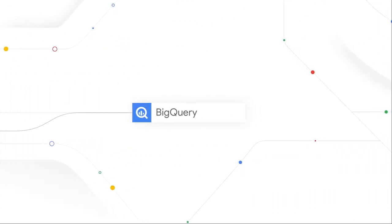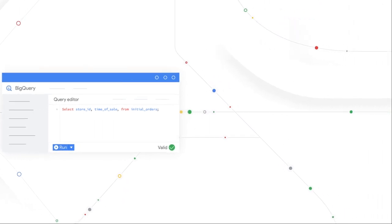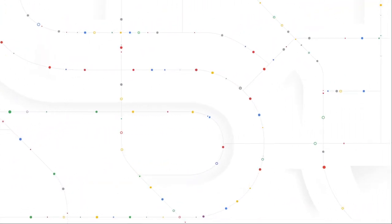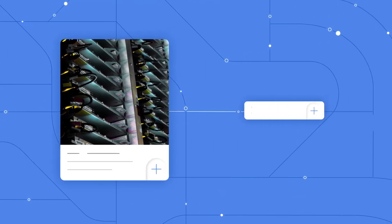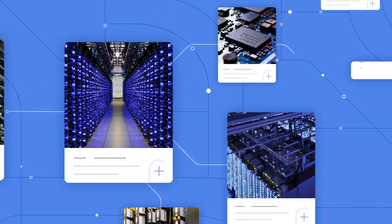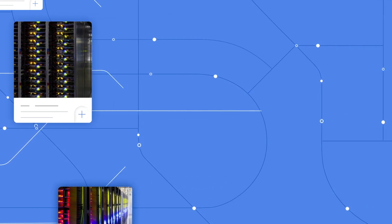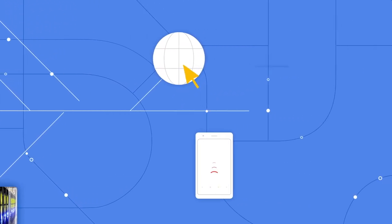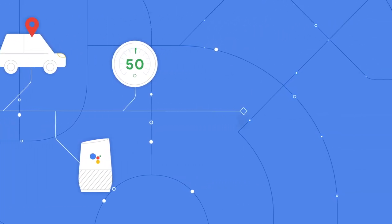Let's query. Using standard SQL, BigQuery allows you to start querying gigabytes to petabytes of data in seconds. But what if you have a really big query? It's simple. We'll automatically harness thousands of CPU cores to quickly execute the query for you. Sit back and let us handle the scaling. You can even query streaming data from your web, mobile apps, or IoT devices in real time.